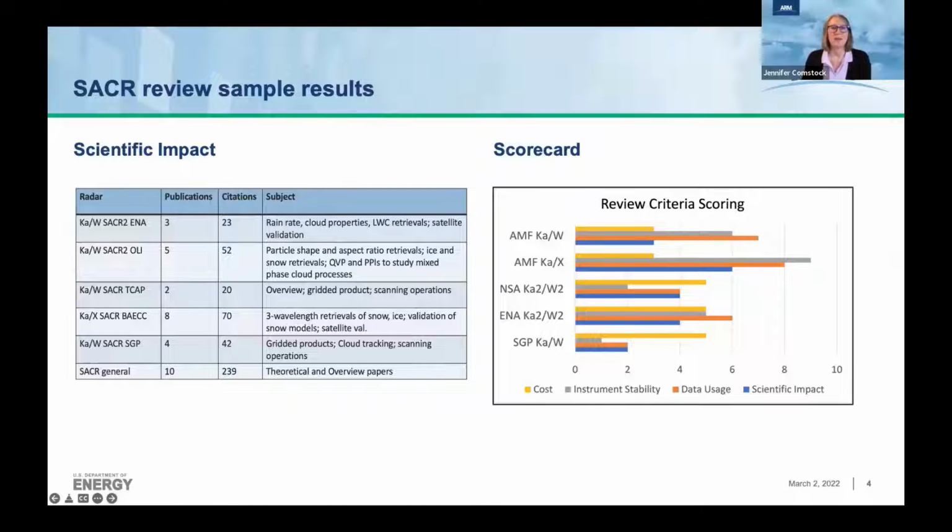One thing to note is that a high cost score actually means that the cost was low and reasonable, whereas a low cost score meant it was expensive. So a little counterintuitive. For the AMFs, as Andrei talked about, the radar team focuses a lot each year on the AMF deployments. Starting with the CACTI campaign, this has really resulted in better uptime of those systems. And that really comes out in the scores and the number of publications coming out of some of the radar systems that have been deployed with our AMFs.